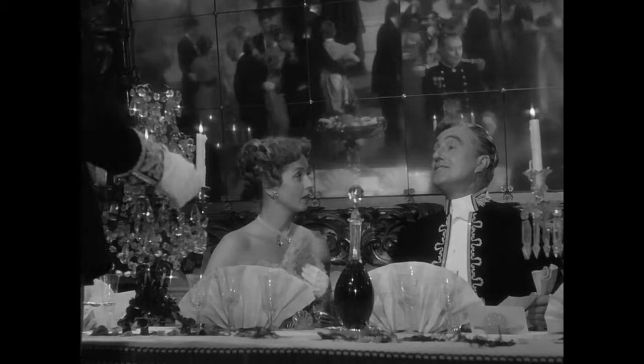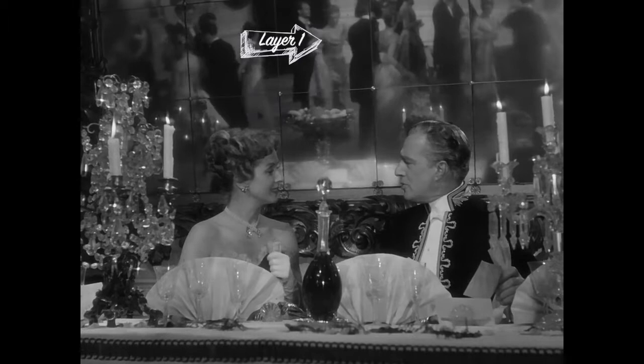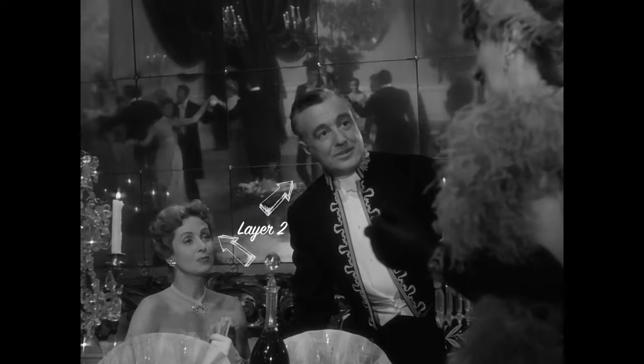Max Ophüls put things ahead and behind the subject. For example, in this scene from the movie The Earrings of Madame de..., there are glasses in front and a mirror behind the subject. This pell-mell scene augments the delusion of being at the party for viewers, likewise being an observer.